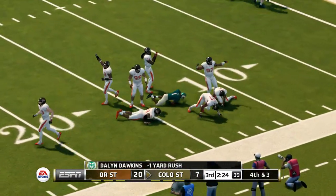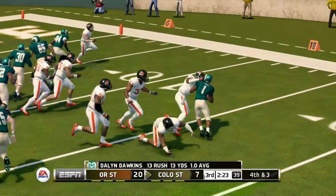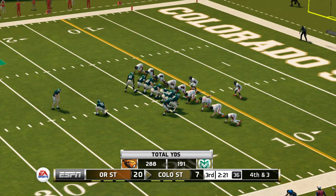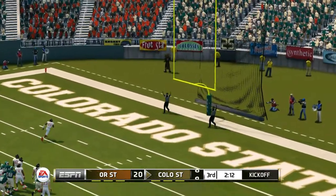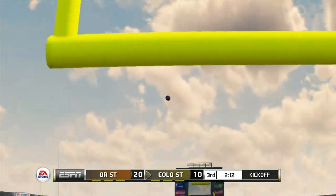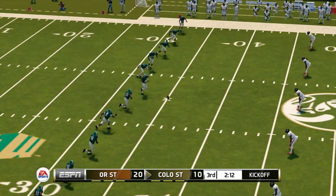Brought down around the 14-yard line. That's a loss of 2 yards on the play. That brings up fourth and three. He gets it up, and he got it. Colorado State is ready to kick it away.